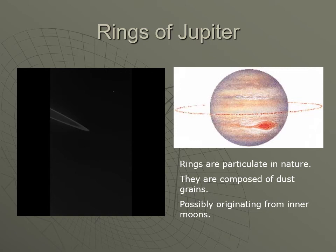Jupiter does have rings. We don't really think about it, but the Voyagers, as they flew past, took pictures on the back side of Jupiter looking back at it, and on the left there is an image of one of those rings sent back by one of the Voyagers. And this was a shock. It turns out these rings are composed of fine dust grains, possibly kicked out by meteorite impacts from some of the inner moons. That's one speculation.